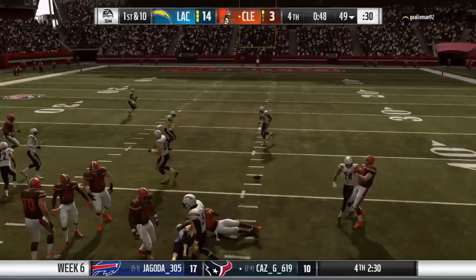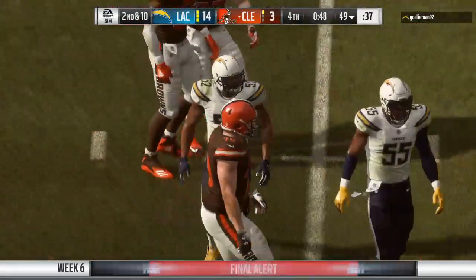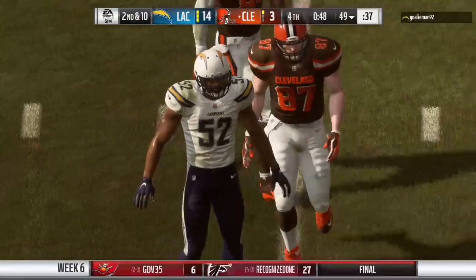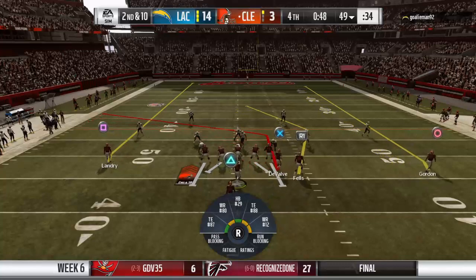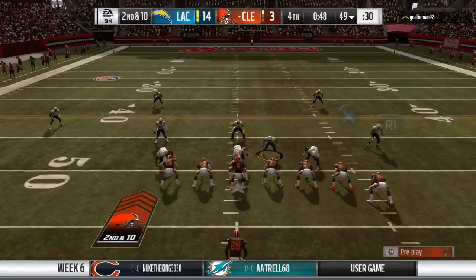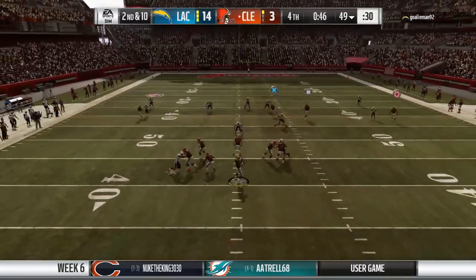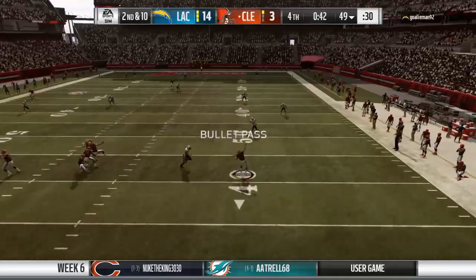Mayfield now looking to throw on 1st down. And it pops free. The collision there jarred the ball loose and brings up 2nd down. Brandon, at least there's one bright side to that incompletion. What's that? It wasn't an interception. Wow. You're a nice guy. That was kind of savage. But correct. No pick, just incomplete that time.